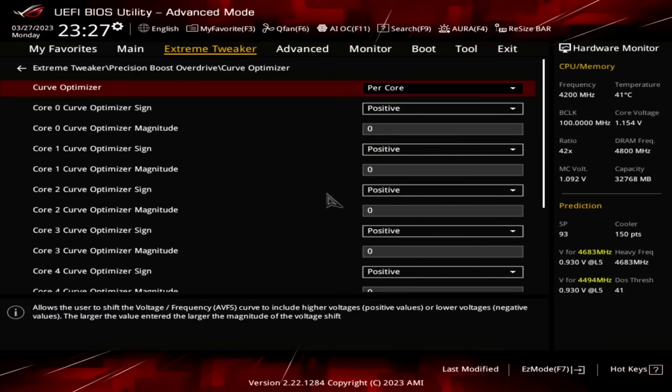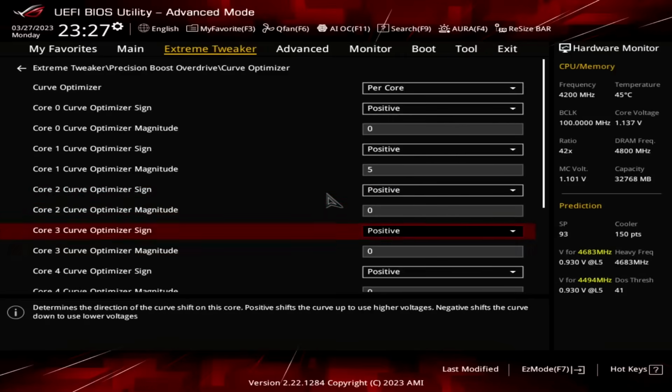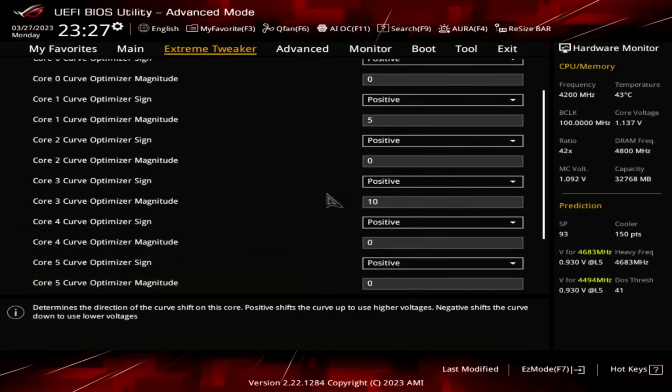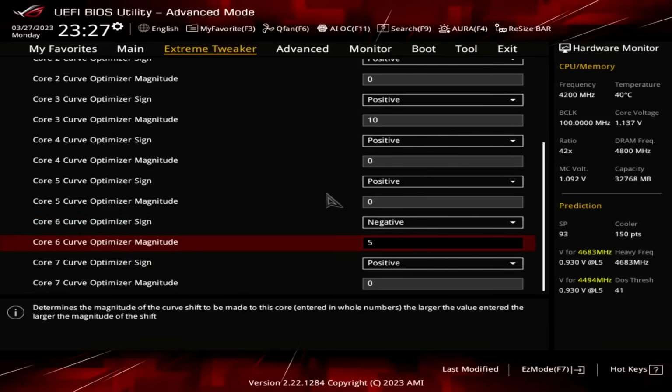Set Core 1 and Core 3 Curve Optimizer sign to positive. Set Core 1 Curve Optimizer magnitude to 5. Set Core 3 Curve Optimizer magnitude to 10. Set Core 6 Curve Optimizer sign to negative. Set Core 6 Curve Optimizer magnitude to 5. Then save and exit the BIOS.